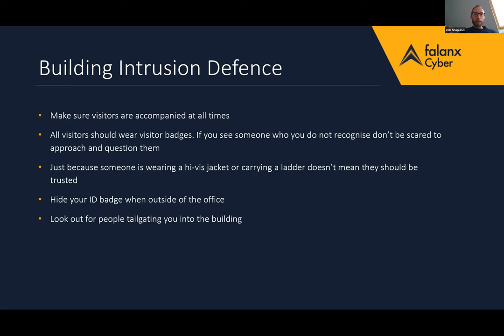And one of the easiest ones for people to do is just to watch for people following in behind you. If you've got a swipe thing for a door and then you open it, that's there to protect it from people who don't have that. So don't just let people in behind you if you don't know who they are. Just turn around and say, look, I'm really sorry, but I'm not allowed to let you in. You'll have to use your own card or knock on the door and the reception will let you in. So just close it behind them.